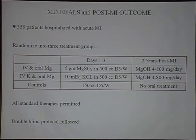Minerals and post-heart attack outcome. 355 patients hospitalized for acute heart attack, randomized into 3 groups. One group gets placebo, dextrose in water. Another group gets IV and oral magnesium. Days 1 through 3, they get 5 grams of magnesium sulfate every day. Then for the next 2 years, they take magnesium hydroxide, 400 to 800 milligrams a day, depending on their weight. Another group gets IV potassium, 10 milliequivalents a day, which is not that much, for 3 days, then magnesium. All standard therapies permitted, double-blind protocols followed.